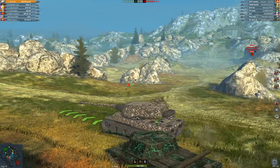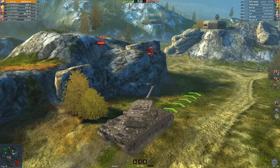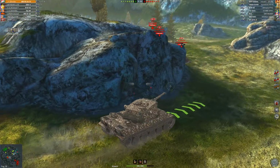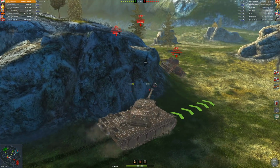So, hopefully that VK-45 does something, but I'm going to drive on up here. We're going to see if we can get a shell maybe into the Waffenträger. So, here we go. Speed is key, and, yeet. There you go. Nice tap. He bounced me as well, which is obviously very good.